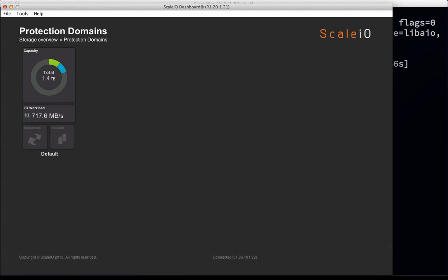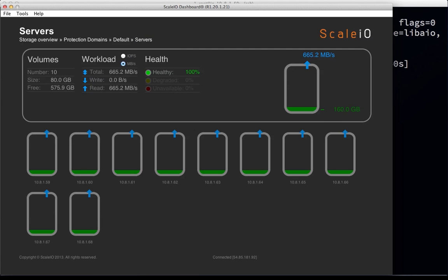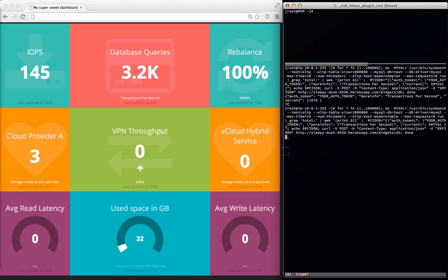Now if we take a look inside the individual configuration of ScaleIO here, you can see that we currently have a given number of nodes. These are in fact all of the individual nodes that are serving up storage to the database, which is now generating around 700 megabytes per second worth of traffic.